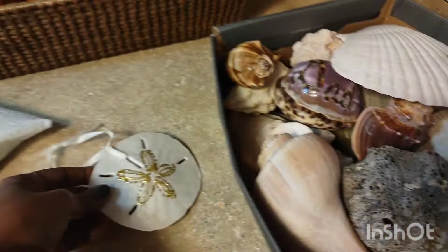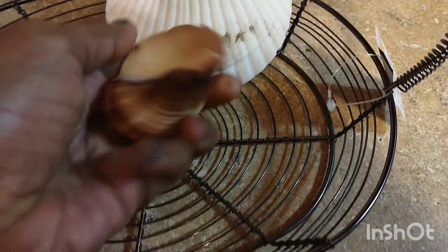Yeah. So let me show you what I'm going to do with it. See this box of shells? Yeah. I had that in my son's room. I forgot all about it in his closet. So I got it just for these shells. I can sit them on my side, and it won't collect water. It'll be perfect.